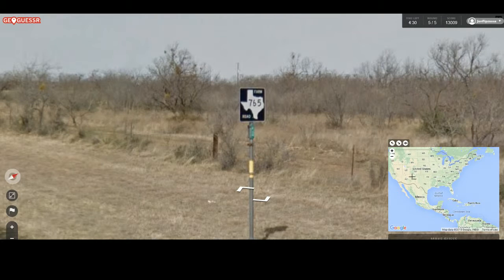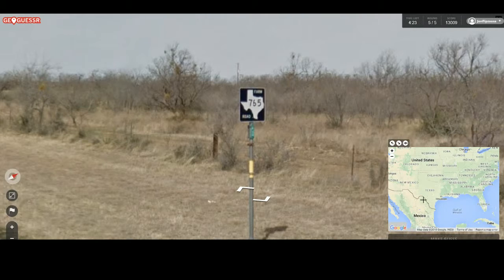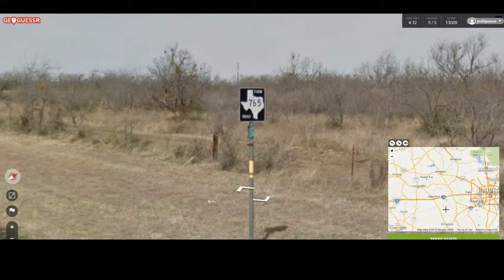Look at it. It's like this square up here is the border to New Mexico. You have the border to Mexico down there, the coastline, and then it goes up like this. Yeah, this has to be Texas. Okay, let's see if we can find Farm Road 765.